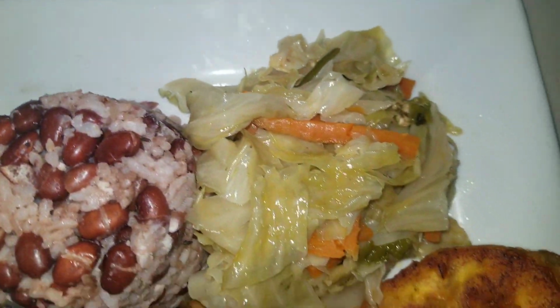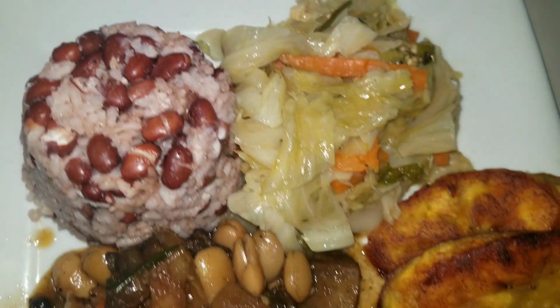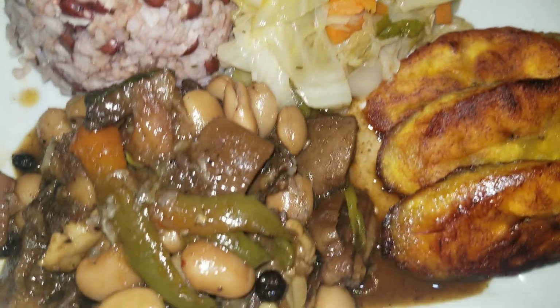Guys, check out this dish. Now this is some rice and peas with cow head, with broad beans, steamed vegetables, and some fried ripe plantain. Guys, you see anything I touch turns to gold. You feel me?